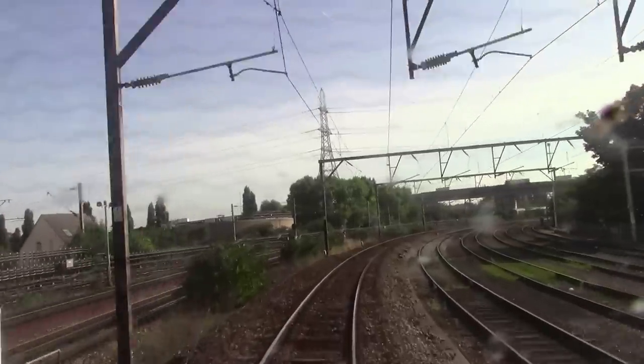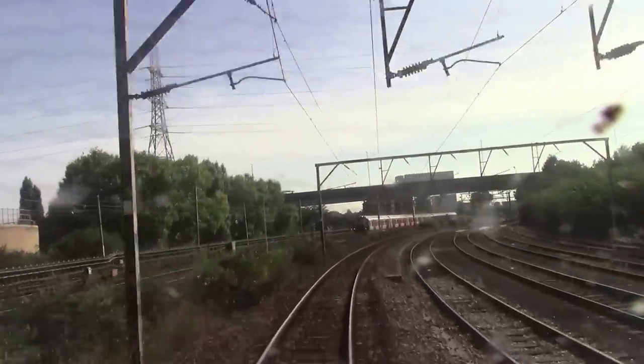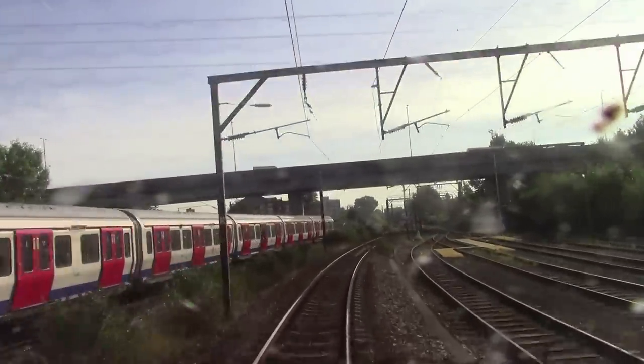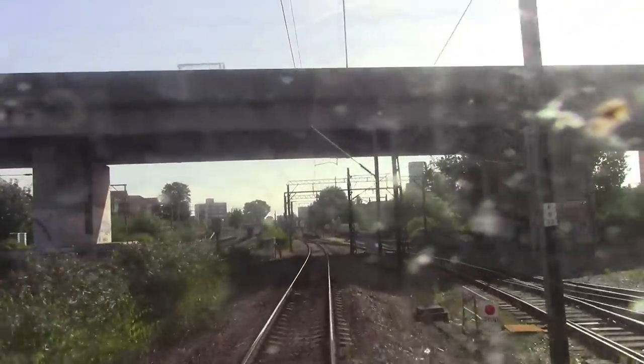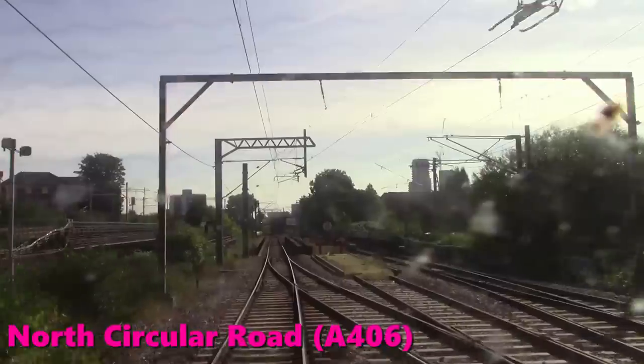Coming in sharply from the left is the very first rail line opened through Barking, built as a joint venture between the Eastern Counties and London and Blackwall Railways back in 1854. The line continued onwards to Tilbury and Stanford le Hope, the course of which C2C trains take today.